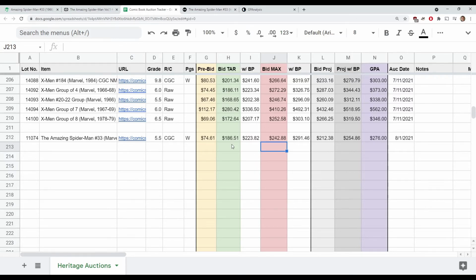Now, column J, extremely important. I've colored it red. This is the amount that you have to be careful of, because if you bid more than $242.88 with the buyer's premium, you're actually going above GPA. Now, I have other examples above where the bid max is under GPA, like well under GPA. Well, why is that? It's because the book is raw, or the book is CGC but not white pages. Because it's CGC slabbed and it's a white page designation, I'm allowing for that maximum to creep up a little bit and allow for the buyer's premium to go over.